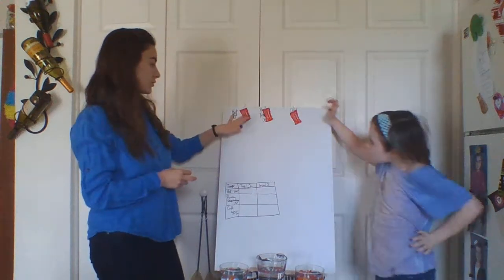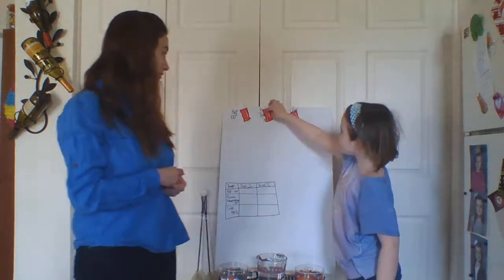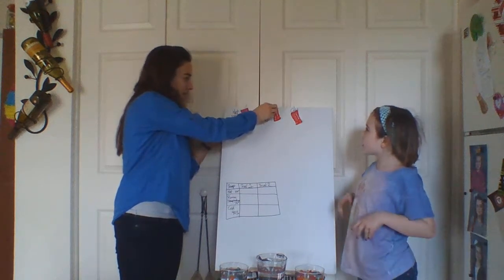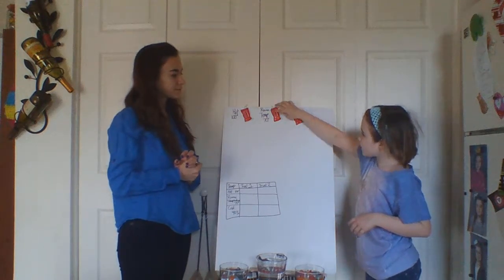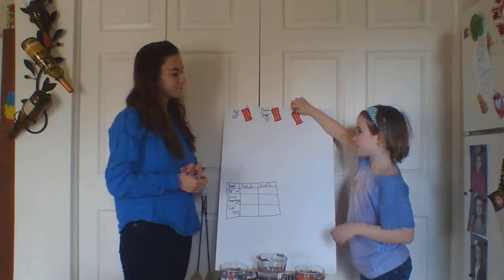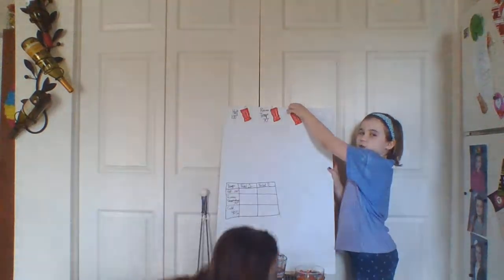So now that we have them up here, which one do you think is going to drip down the farthest? I think the room temperature. Why do you think the room temperature one? Because whenever I've squirted room temperature ketchup out before, it's gone far down. It's dripped down a lot? Yeah. Alright, well let's find out.